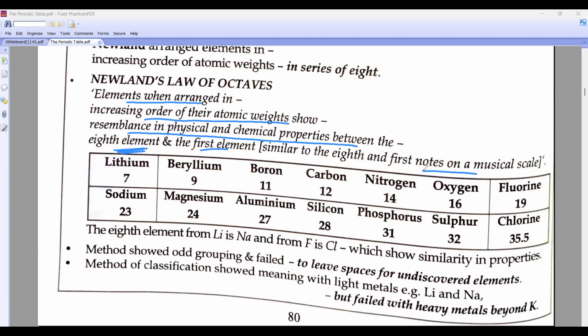As in music. So in the exam, what can I ask you? Why do we use the word octave? Because of the first and the eighth element. Who is the octave of lithium? Sodium. Who is the octave of beryllium? Magnesium. Are you getting it?